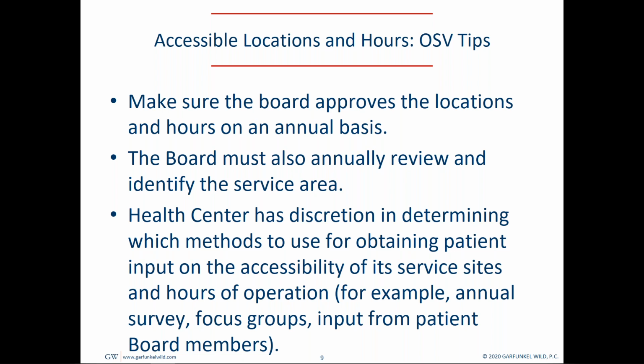I would actually document that in the minutes if you're not going to have evening hours or weekend hours. But what you need to be doing very definitively is make sure the board is approving these on an annual basis. So what we actually advise clients to do is take a piece of paper, put on there all your sites, all the hours, and what services are provided at each site, and put that in front of the board at least once a year and have the board approve it.